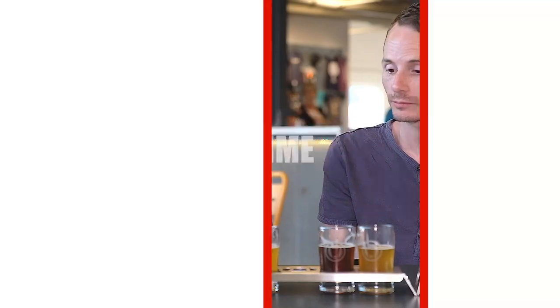So this last one is called a Summer Fling, and it's only available spring through summer. That makes sense. Four-ish, but it's also a limited release. It's a Hefeweizen. So, it's coming in at 5%. Smells like a Hefeweizen. It's a Hefeweizen, that's for sure.